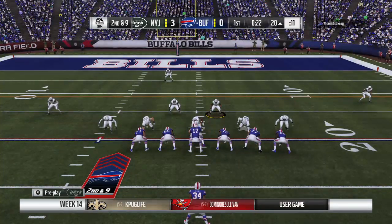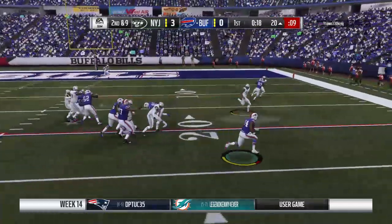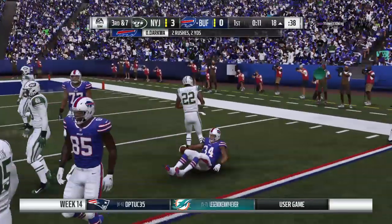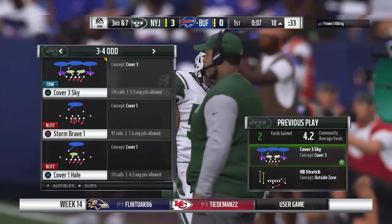Watch it now, Barney. They'll run with Darkwa. And he'll take this inside the 20 and down to the 18. Only a gain of a couple there. That leaves them needing about 7 here on 3rd down.